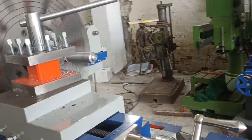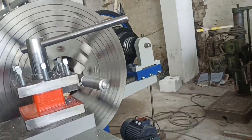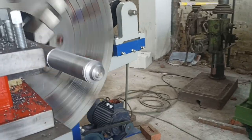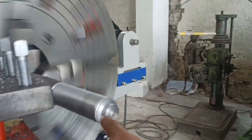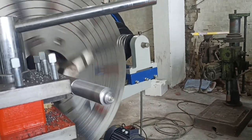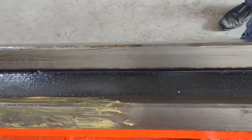This machine trial is successful. That is the minimum. This cut is minimum movement type 12 mm, and induction ground head and bed machine.